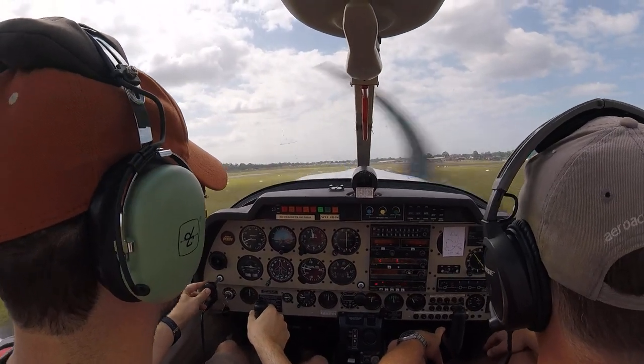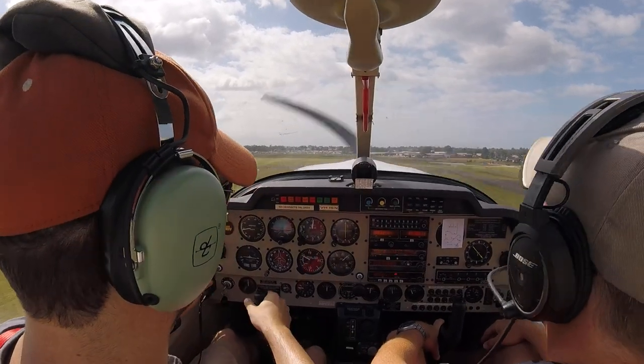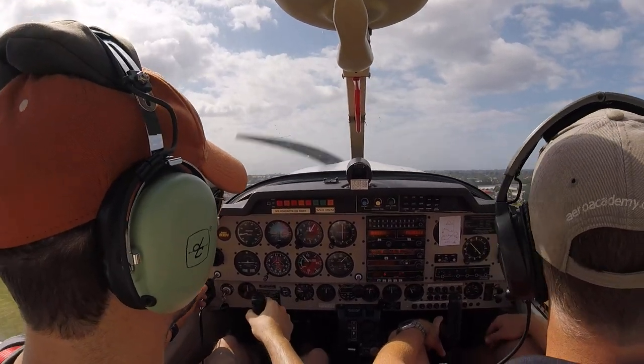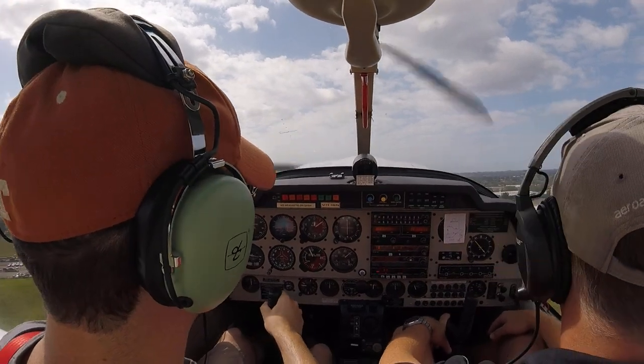Take now 1560, runway right, clear touch and go. Clear touch and go, runway right, take now 1560. Oscar India, sir, downwind touch and go. Oscar India, sir, number 4, full Cessna, light downwind.